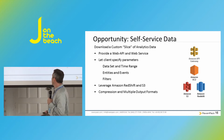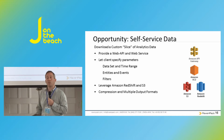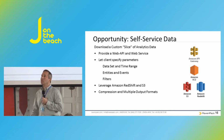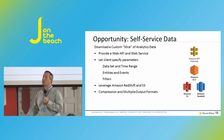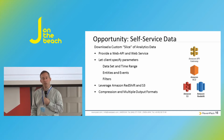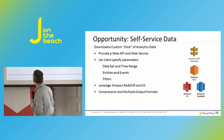Very nice. We can also now more easily support compression, multiple output formats, things that probably you could do before, but now, because you can easily just spawn up a machine to go and say, let's convert this huge CSV file to an Excel file or things like that, where you don't want to use that CPU on your dedicated system, that extra flexibility is great.